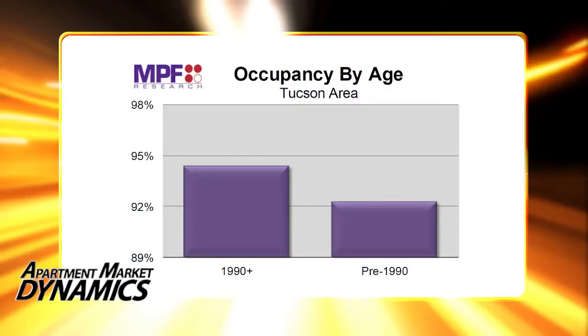Tucson ranks among the nation's weakest by a lot of key metrics, including overall occupancy, annual rent change, concession usage, and average monthly rental rates. But before we beat you down with a lot of bad news that you might already know about if you operate or own in the Tucson area, we're going to focus on some good news first, highlight the good things, then we'll circle back and give you the big picture bad news. But first, the good stuff.